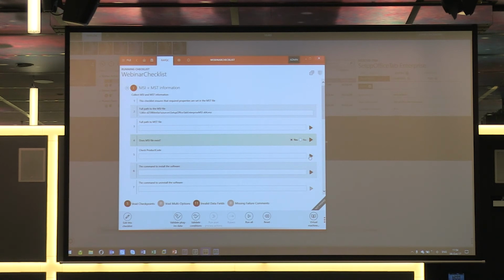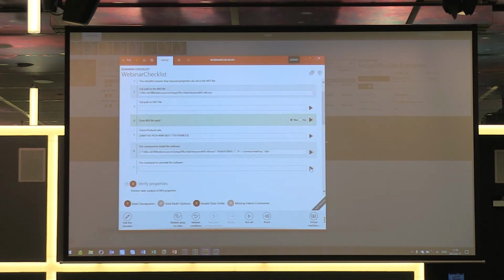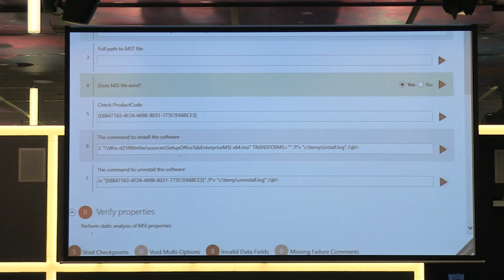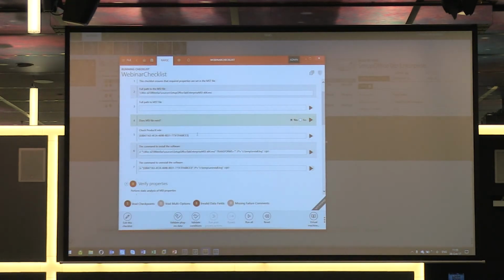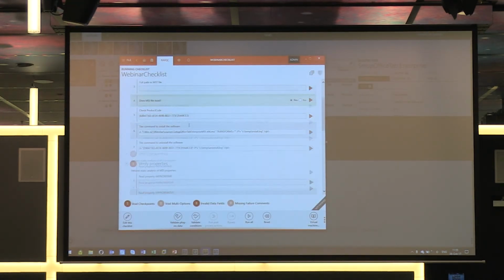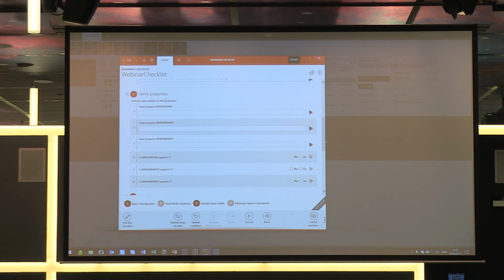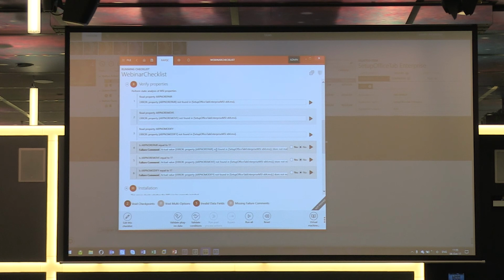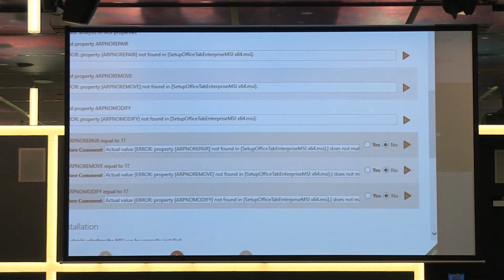Another one will check the product code, just simply read it out of the property. The other one is generating an installation command and an uninstallation command. So far so good, not really impressive, but that just gives you an idea that you can easily get the information from the MSI or from the system. Now, the important part would be here. I will try to first start the whole group. And as you can see, this produced an error because three properties are not set to some value.